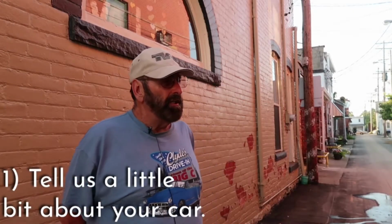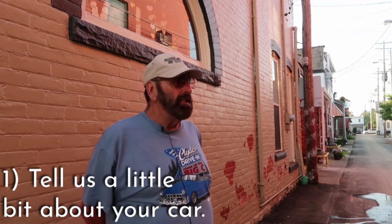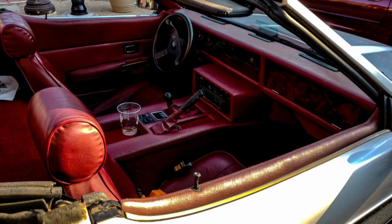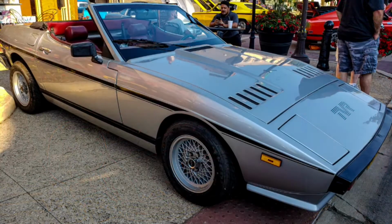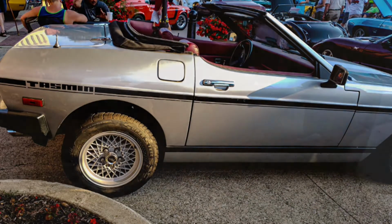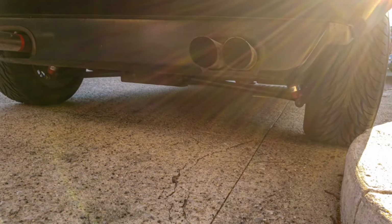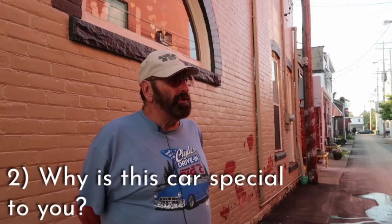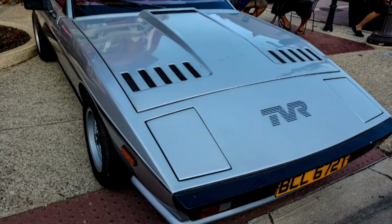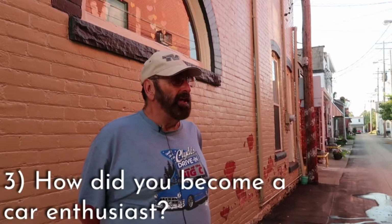The car I drove here tonight is a 1983 TVR Tasmin. TVR is a small British car company that's been around since the late 40s, but not many people have ever heard of it. But I have two other TVRs at home, which are both 1963 versions, one of which I bought in '64 when it was only a year old, and still have it. I've just always enjoyed British cars, and TVRs handle very, very well. I like the way they look. I can blame that on my father and my older brother.